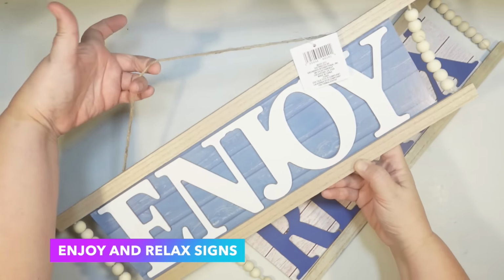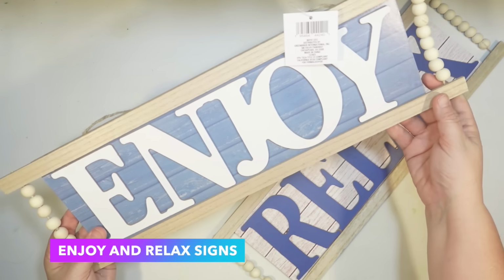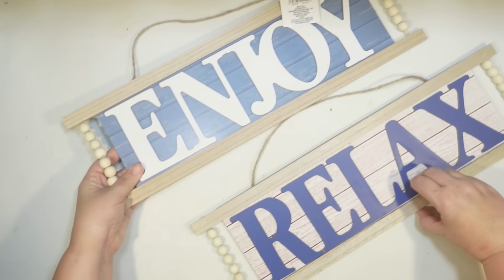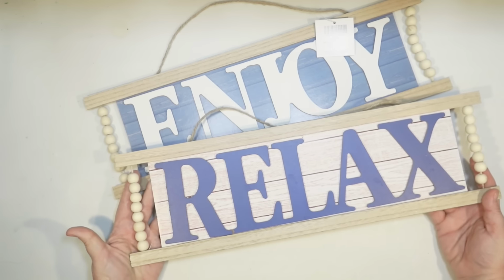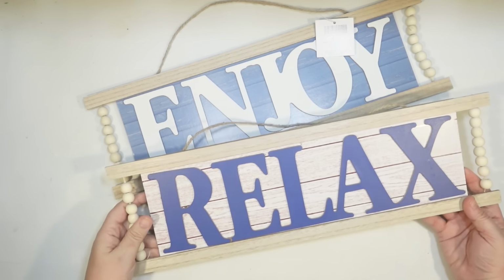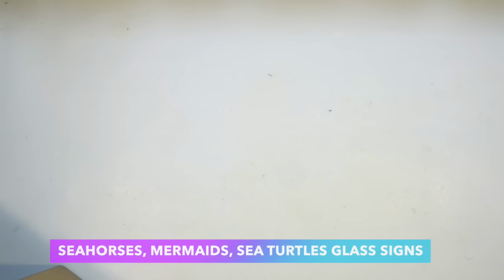Now, these are not thin. These are really cool. I picked up 2 of these. They have the wood bead garland on the side. One of them says enjoy and one of them says relax. And what makes them thicker is that they have the wood frame on the top and the bottom, which makes them a more substantial piece. And I can always paint those as well if I need to.